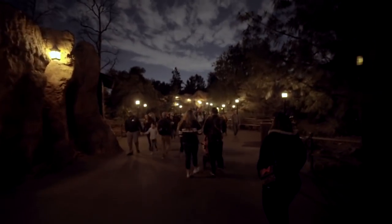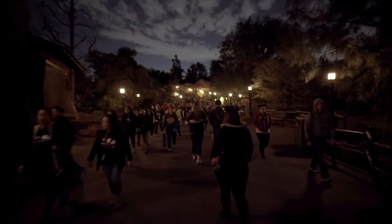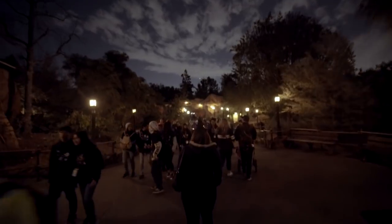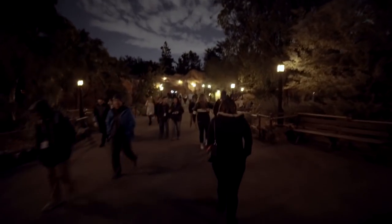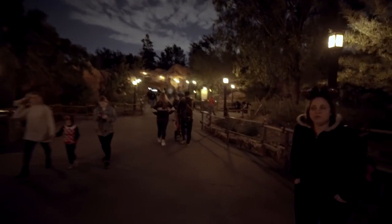Oh, look at this! Doesn't it look pretty? I'm sorry, I'm talking. I'm not talking to you guys, I'm talking to the people watching the video. The lantern light, the trees. I think it does, but yeah. In a couple months, it'll be a little less so, just sheer mass of people.